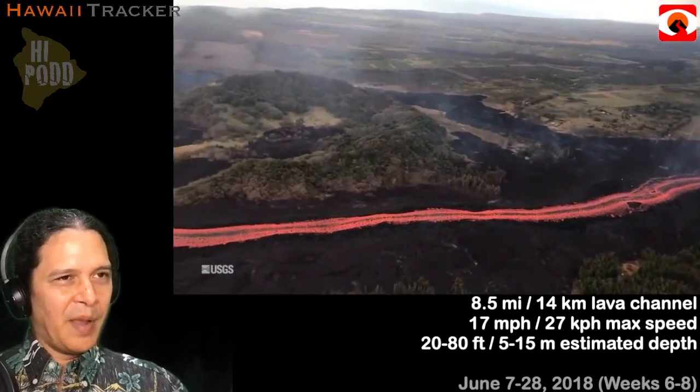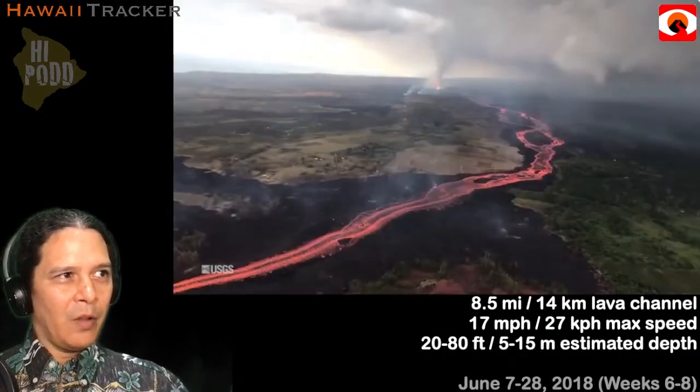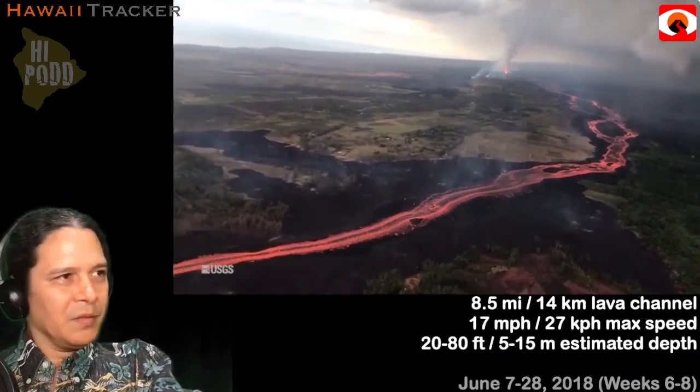Panoramic view of it. So panning from Ho'ela'au around Green Crater up over there to the south.